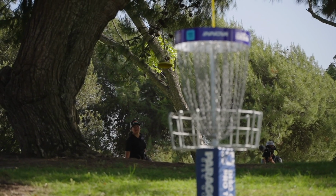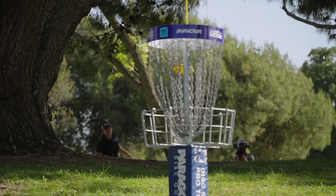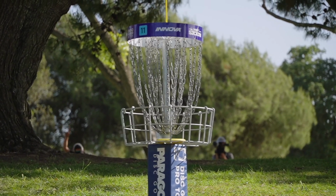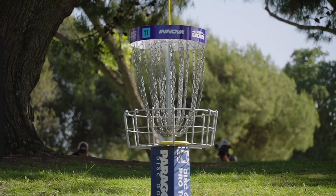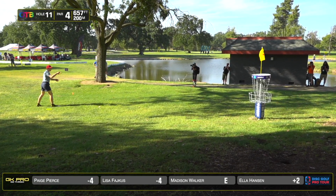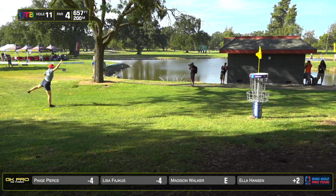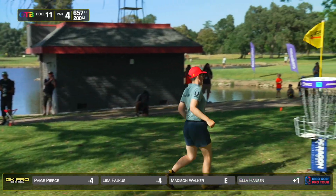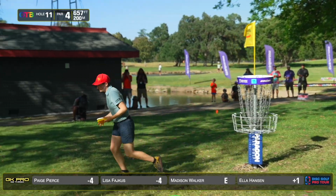One more time. Yeah. That's so awesome. Man, these are 2 of the best slow-mos ever. Ella inside the circle for her birdie. Oh my god, she does it too. You guys are cash money. So good. I know, you will not see this many birdies.